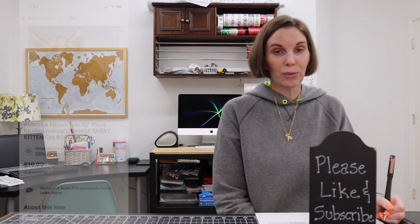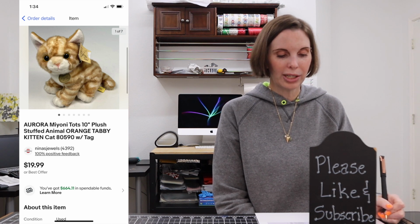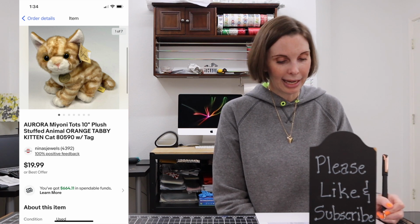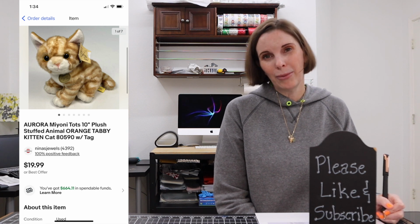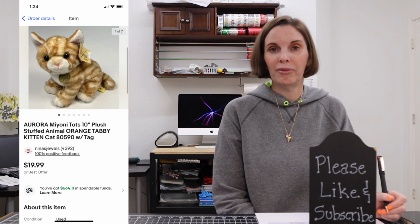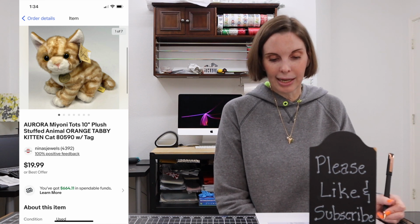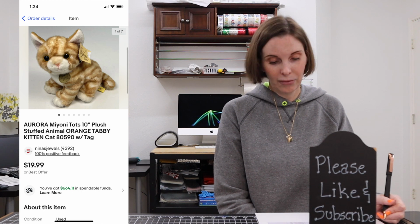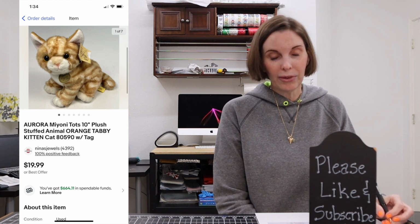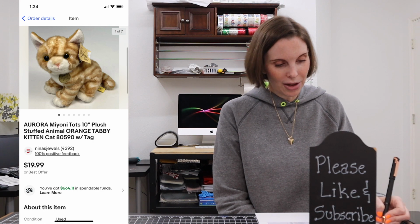Next up was an Aurora Meoni Tots plush stuffed animal orange tabby kitten. It had the tag and everything, although the tag was a little bit damaged because it had been kind of floating around in the Goodwill bins, which is where we got it, and that we paid $1.18 for. It sold for $15.98 on offer to buyer. We got positive feedback on that.